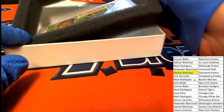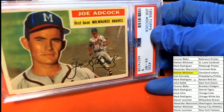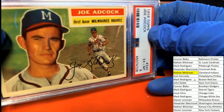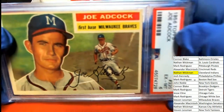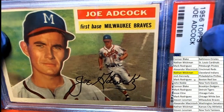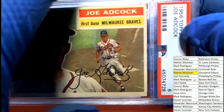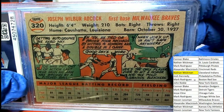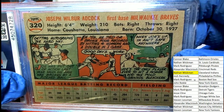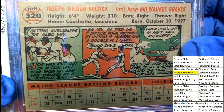The next hit coming out of the box break is a Milwaukee Braves first baseman for the Braves. Graded at a 6. 1956 Topps baseball. From Louisiana.